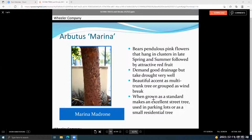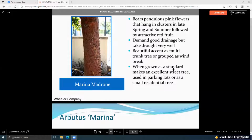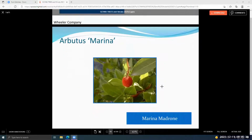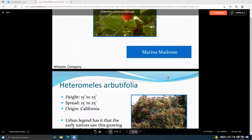It does produce a fruit, which is edible, but well, I don't know anybody that really enjoys eating it, but you can eat it. They're using it a lot now as street trees and in medians and parking lots because it does not have a terribly aggressive root system. And there's the fruit, which is not messy. And as I mentioned, it is edible.